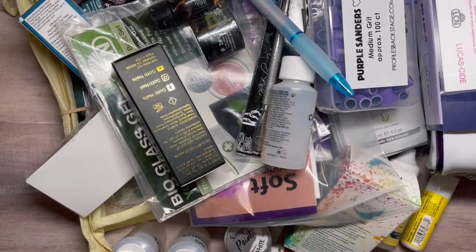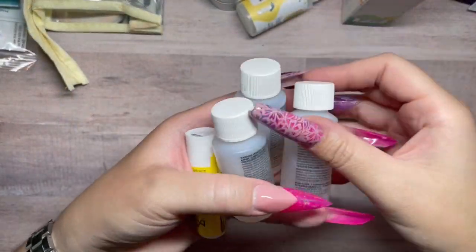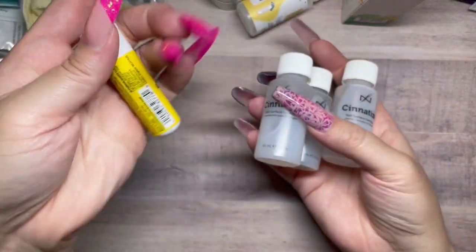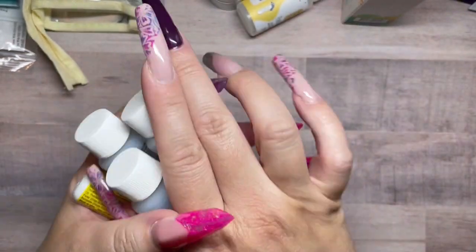So everything here came in my VIP bag. There are a couple things originally from this bag that are not in here. Me and a couple nail techs decided to exchange some things, some things I don't have and some things I have extras of. So let's go through everything. From Famous Names, we have three bottles of Sanitize and one bottle of the Daddy Lip Balm.